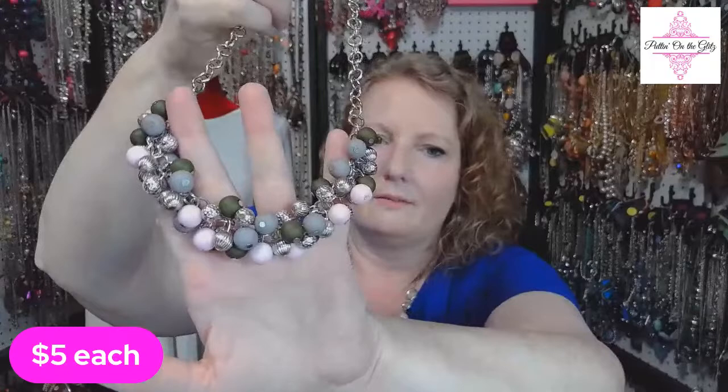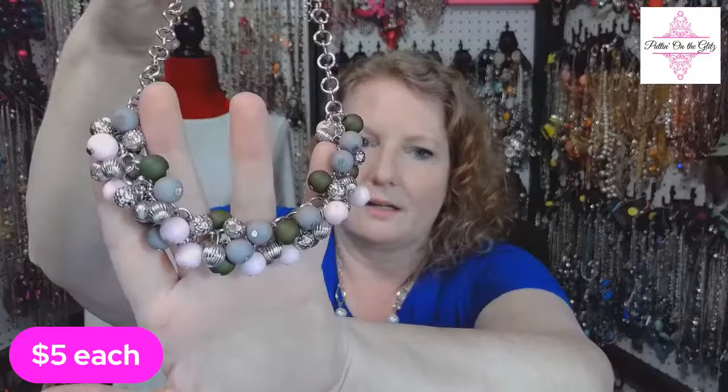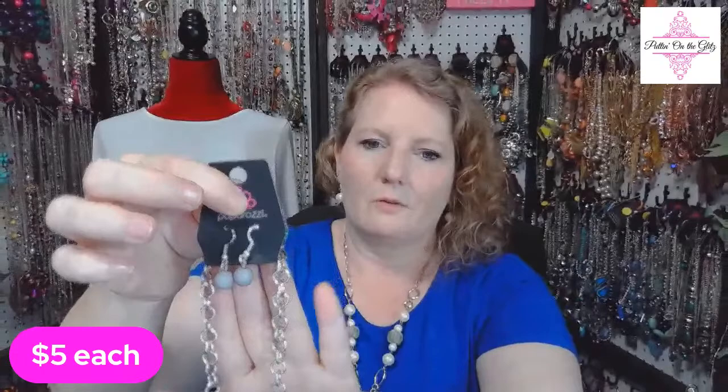Number 10 is Party Procession in multi. So this is in gray, green, that dark green, kind of a dark olive green, and a light pink, as well as that silver mixed in. So we have different textured beads, linear textures and hammered textures on those silver beads, all in a long cluster. The earrings are the gray opaque beads on a silver fish hook back. I have 2 of these.